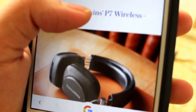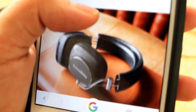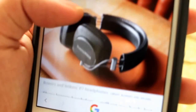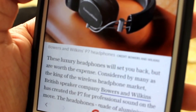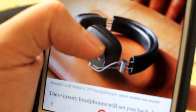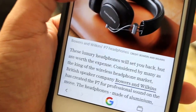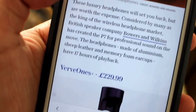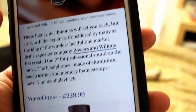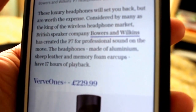The headphones have an 8-hour battery. The AirPods have 5 hours. A built-in microphone and 3-button remote on the band. Bowers and Wilkins P7 Wireless. That will be 319. I think this is European cash, or it could be American, Canadian. So, these luxury headphones will set you back, but are worth the expense.